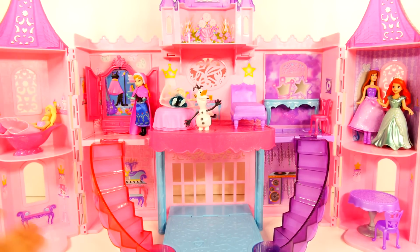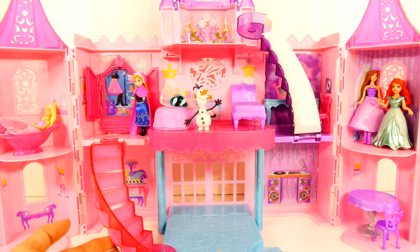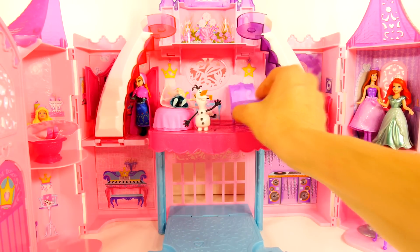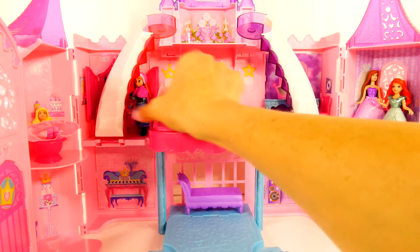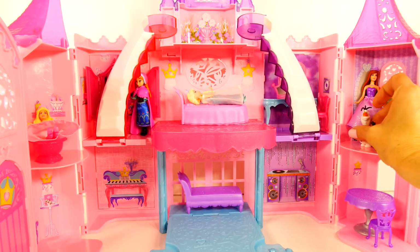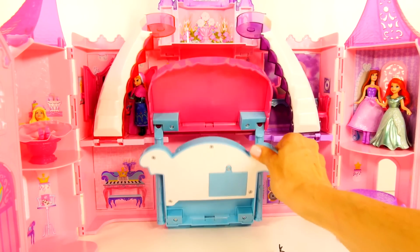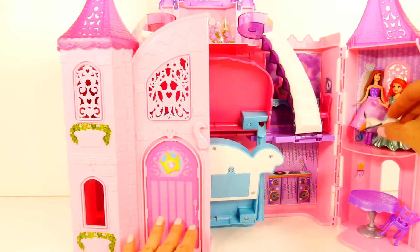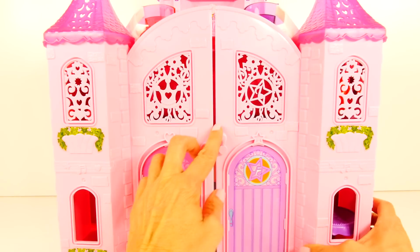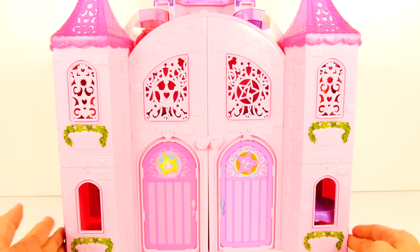But I want to show you something really neat. One of the best things about this is the way that you can clean up when you're done. Everything just pops right into place. Well, we might have to move the bed. Let's see. And maybe Olaf. I'll stick Olaf over here. Watch how easy it is to clean up. Sorry, Olaf. Okay, everything just pops into place. And then you close the latch. And all of the things fit inside and it's totally clean.